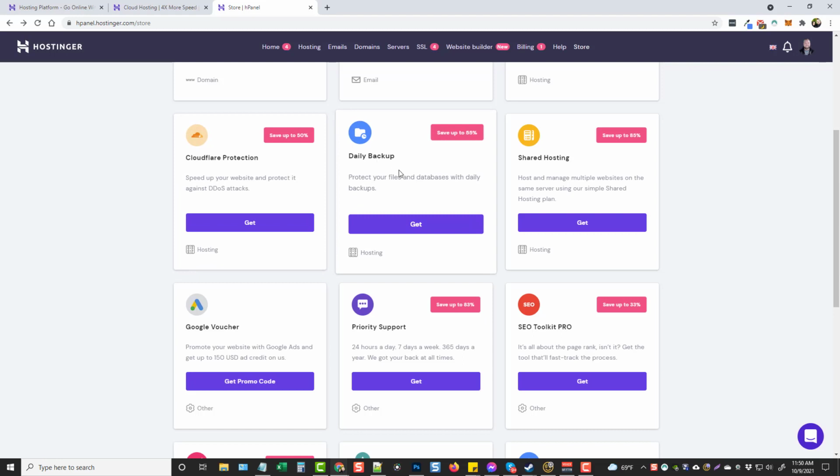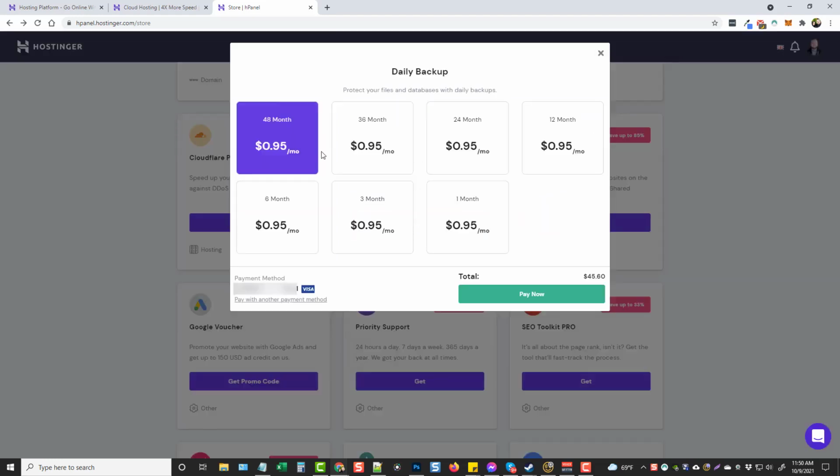Now, also with daily backup, a lot of web hosts will offer this free depending on the package you have, but you can see here it's about 95 cents a month. This is just an extra charge that they shouldn't have to.